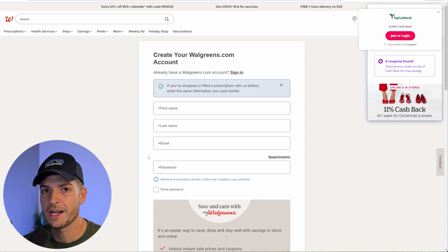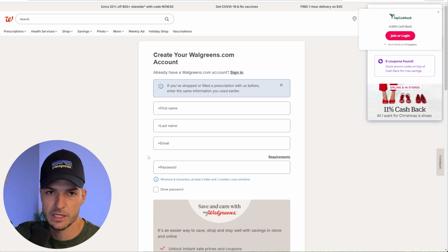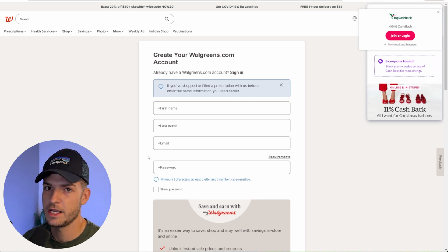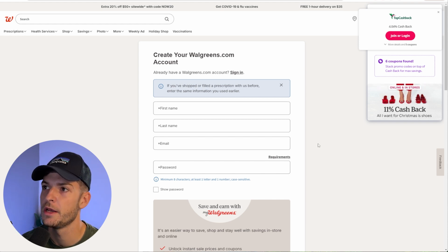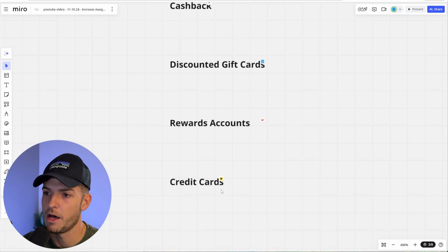Now these are all things you want to factor into your buy cost, right? The only thing I'm not really factoring into my buy cost is any cash back that I get, but everything like this, with obviously discounted gift cards, rewards, these kinds of things, we're factoring into our buy cost directly. That's directly increasing our margin at the end of the day when we look at Seller Board and we're tracking our profits.